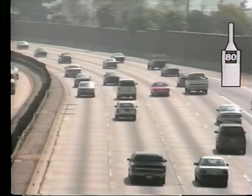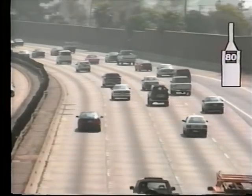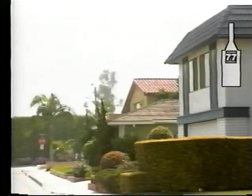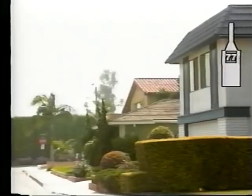Here's the same busy highway, first at 80 dBA. And then at 77 dBA. As you noticed, it is very difficult to discern a difference.